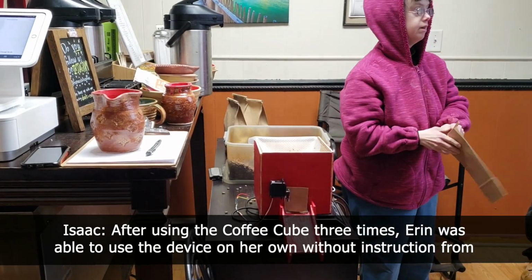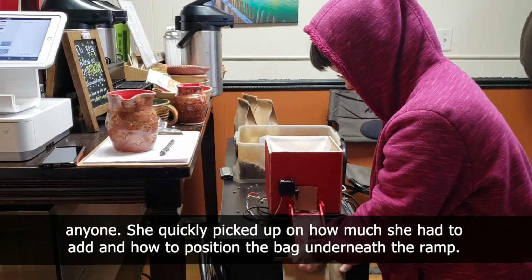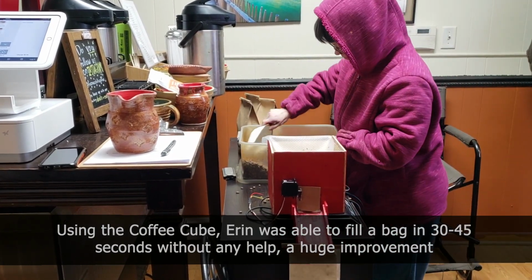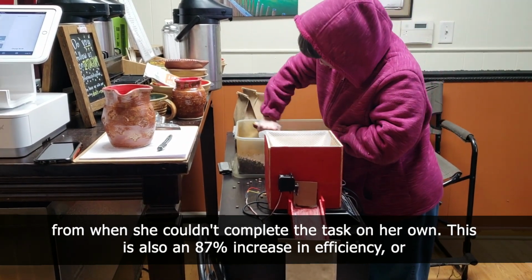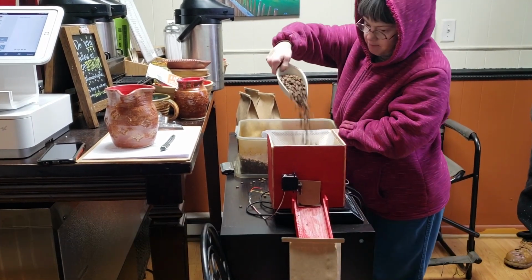After using the Coffee Cube 3 times, Erin was able to use the device on her own without instruction from anyone. She quickly picked up on how much she had to add and how to position the bag underneath the ramp. Using the Coffee Cube, Erin was able to fill the bag in 30 to 45 seconds without any help, a huge improvement from when she couldn't complete the task on her own. This is also an 87% increase in efficiency, or almost 10 times faster compared to when she had another employee to assist her, which took 5 minutes.